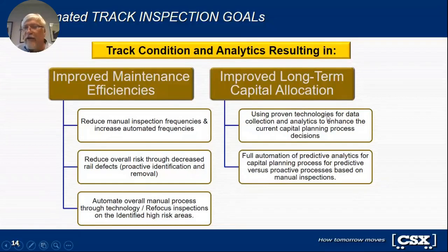And then the long term is to use improving technologies to enhance the current capital planning process decisions. So the capital planning is the money we're going to spend in putting new rail in, ties, and things like that. So you're reinforcing that with actual data, instead of some guy telling you that it needs it. And then going to a full automation in predictive analysis is a little further out, 3 to 5 years kind of planning. And again, it's being proactive instead of reactive.